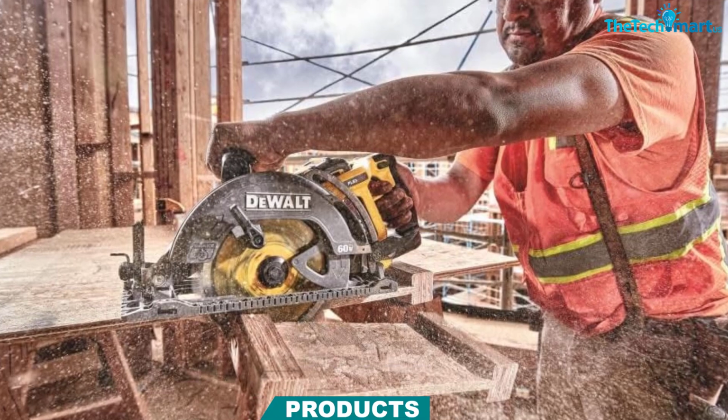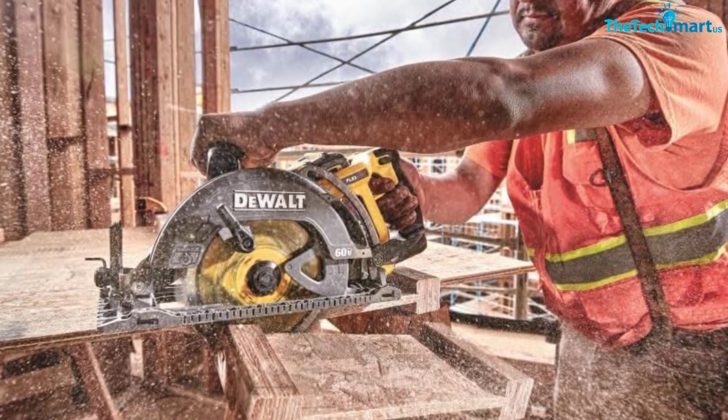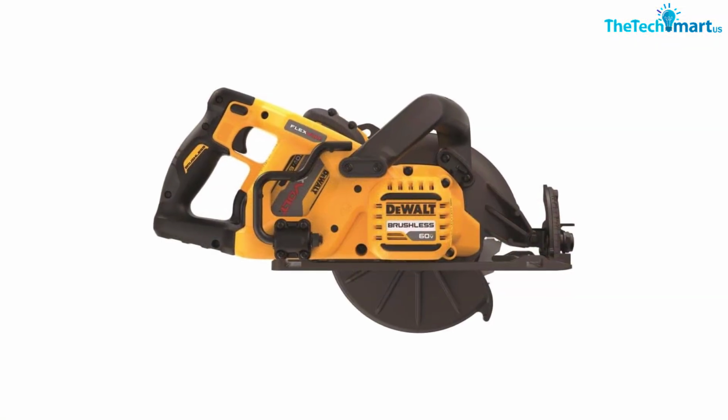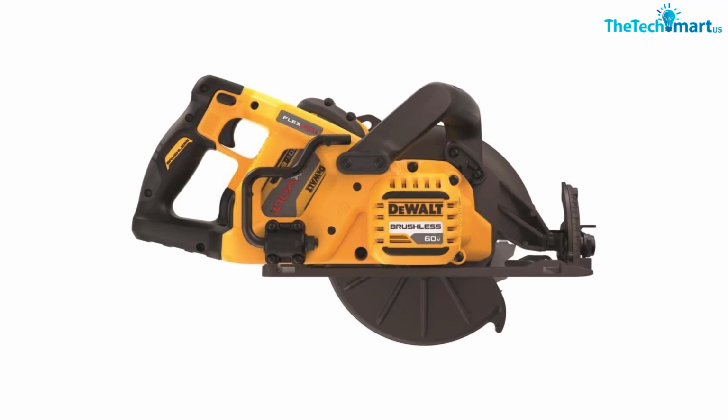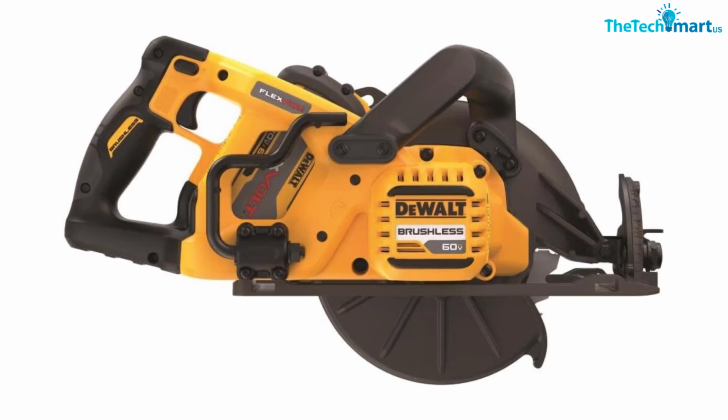Also included is a handy carrying bag that can hold all the extras that come with it, a Flexvolt carbide-tipped 7-1/2 circular blade, and a blade wrench. One professional explained that, despite its size and weight, it's surprisingly easy to maneuver, and wrote that it's better than dragging a cord around.